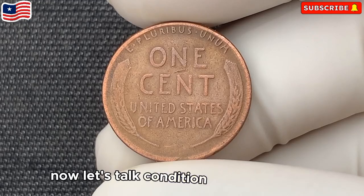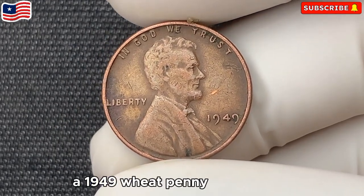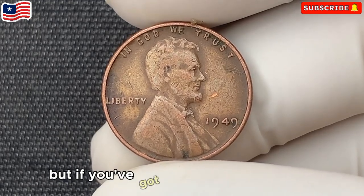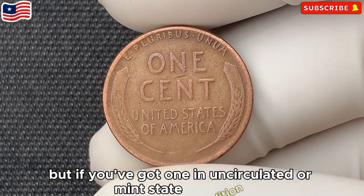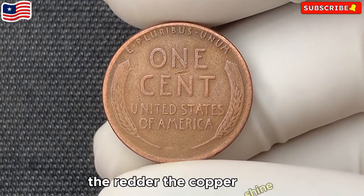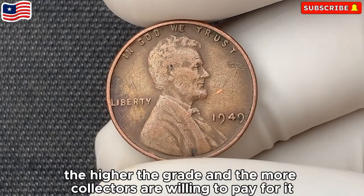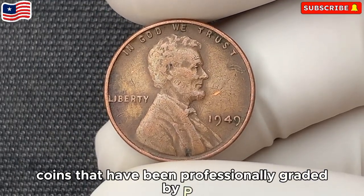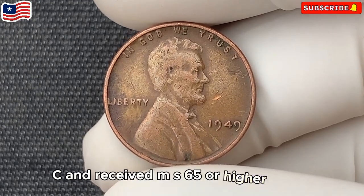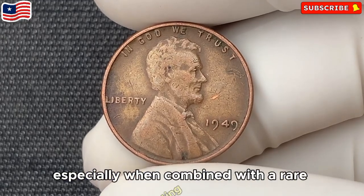Now, let's talk condition, because this is where things get serious. A 1949 wheat penny that is worn, scratched, or corroded may not fetch much, but if you've got one in uncirculated or mint state condition, your coin instantly becomes more desirable. The redder the copper shine, the higher the grade, and the more collectors are willing to pay for it. Coins that have been professionally graded by PCGS or NGC and received MS65 or higher are in incredibly high demand, especially when combined with a rare minting error.